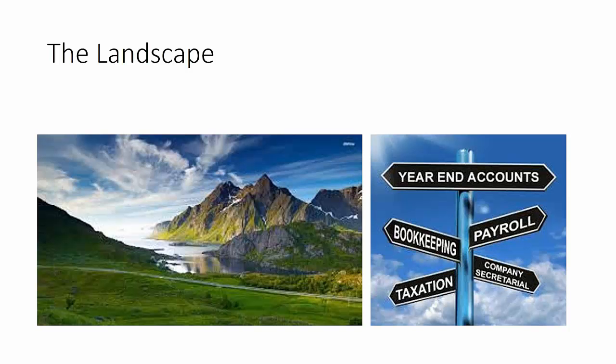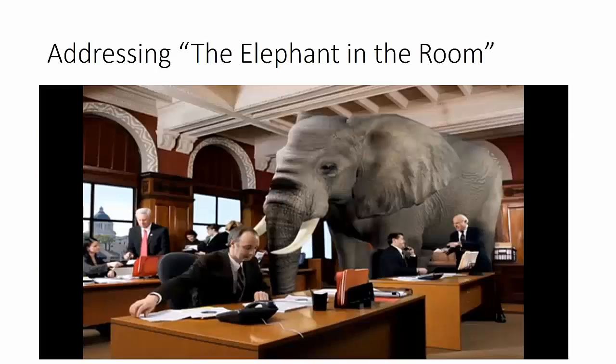So the obvious question is, why are firms reticent about adopting new software which will make life easier for themselves? So let's address the elephants in the room.